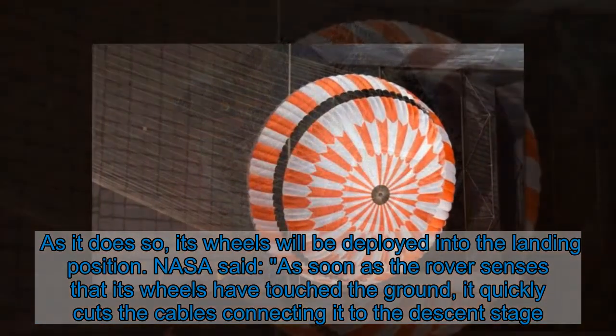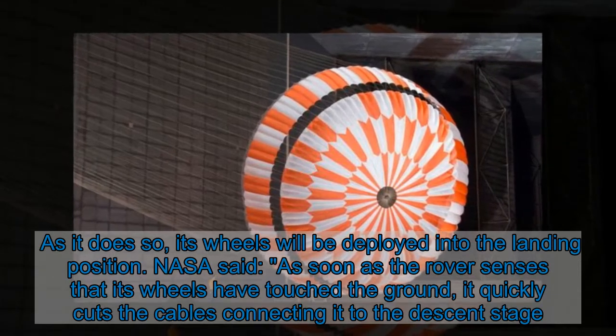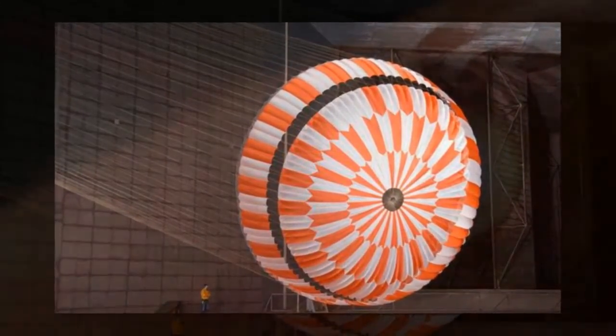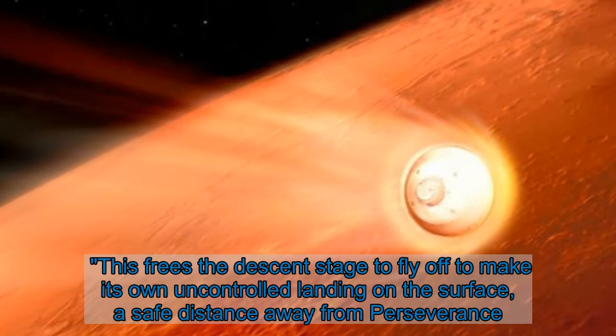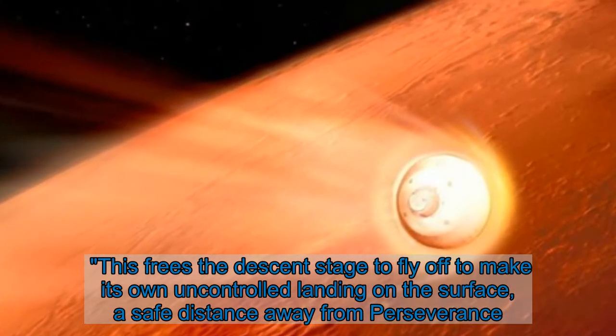NASA said, as soon as the rover senses that its wheels have touched the ground, it quickly cuts the cables connecting it to the descent stage. This frees the descent stage to fly off to make its own uncontrolled landing on the surface, a safe distance away from Perseverance.